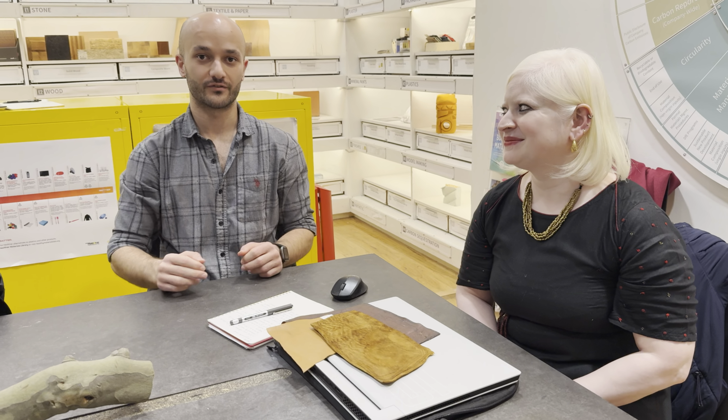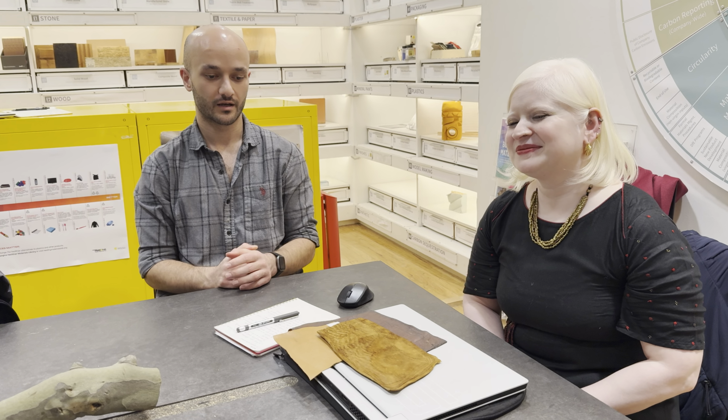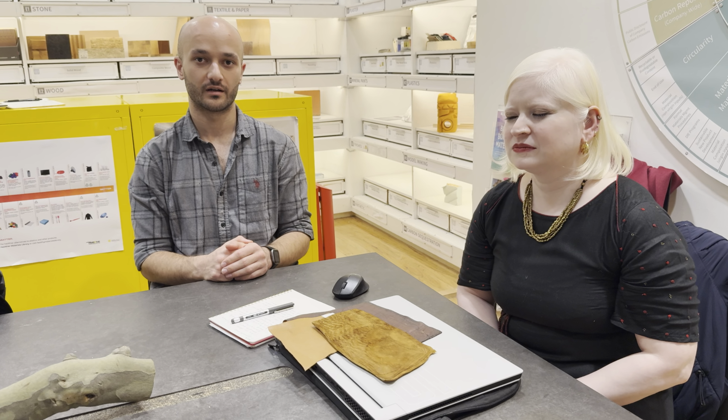And yeah, we can visit the Healthy Material Library. It has a wide range of materials and products in textiles, in construction, and bioplastics, which can help designers get an idea what are available options to use in their designs.